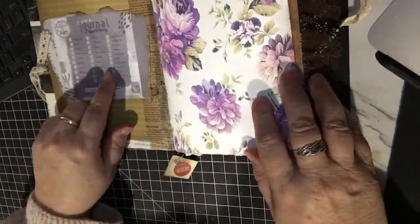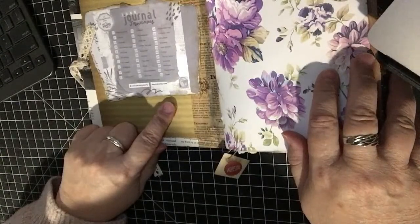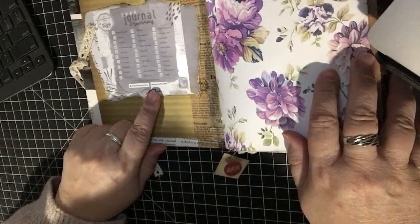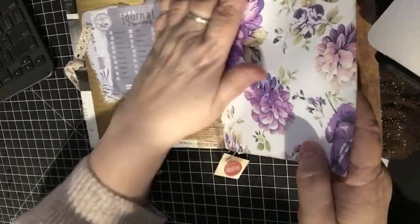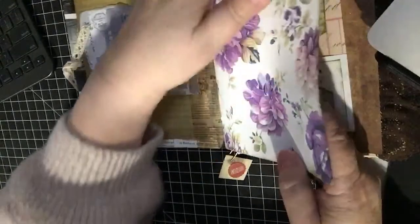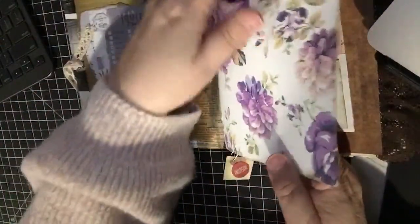So I have the junk journal prompts that the group is going to use, and the information for this is on megjournals.com. And so I used some digitals, glued them together to make a top-loading pocket. So we've got a pocket here. I can journal on here. I can put something in the pocket.